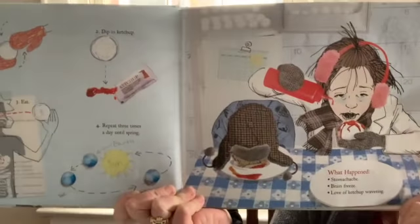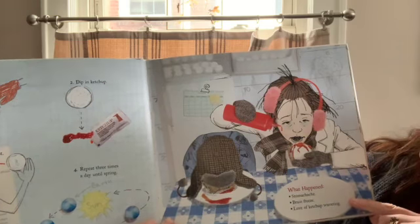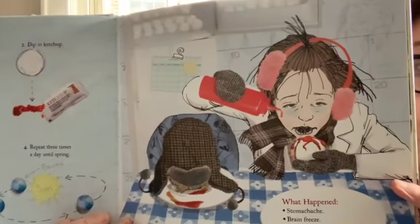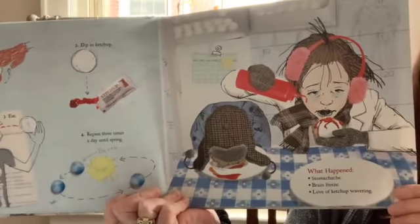So after conducting this experiment, we find that not only can you not survive on ketchup and snow, it makes you really not like ketchup anymore. All right, well, that was one experiment that failed. Little girl looks very sick.